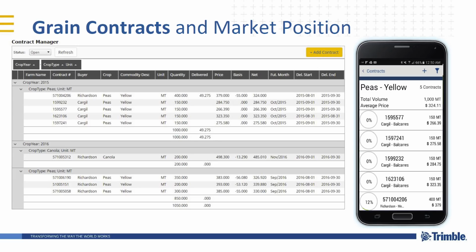From a market position and grain contract tracking standpoint, the ability to put in all of your grain contracts, what you have sold, what you have left to sell, who you're selling with, when your delivery periods are. All of this information is going to make it easier to manage your operation. And as things move forward and we get to more automated things like Uber and you have trucks that are driving themselves, having this information already digital and available to other systems in the future is going to be key to making that successful.